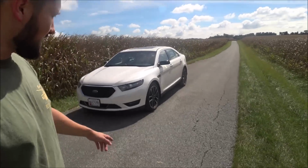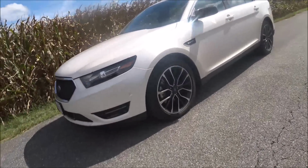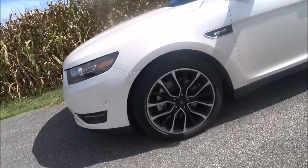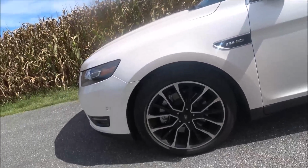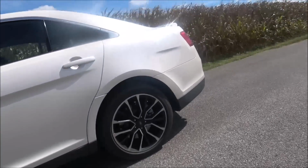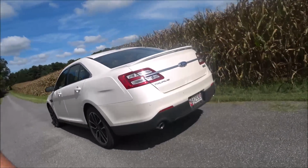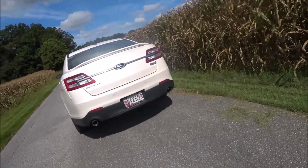This car does have the 20-inch black wheels with silver accents and Michelin tires on there. This is a 3-coat sweet white pearl color. The car is a little bit dirty, but it's okay.